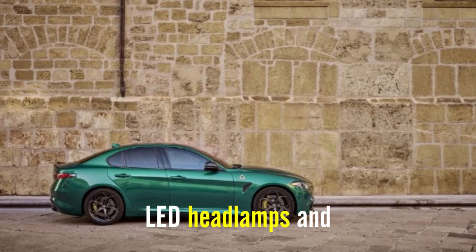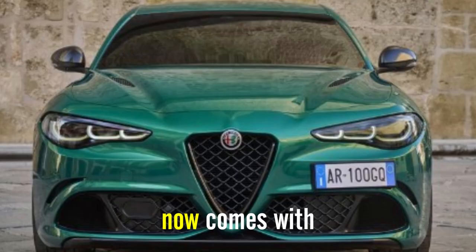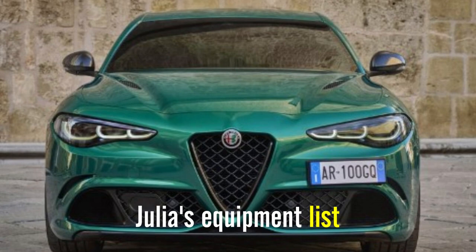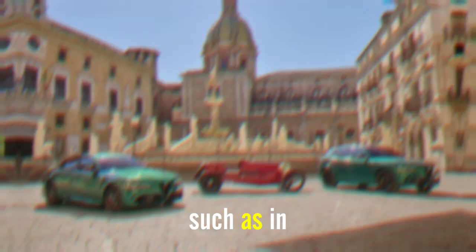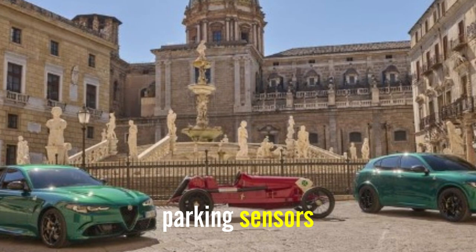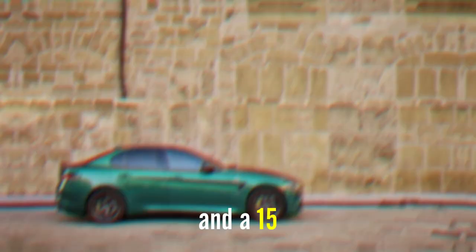The car also now comes with a larger 12.3-inch digital gauge display. We wouldn't add much to the Giulia's equipment list, as it already boasts desirable features such as in-dash navigation, blind spot monitoring, heated front seats, front and rear parking sensors, leather upholstery, and a 15-speaker Harman Kardon audio system.